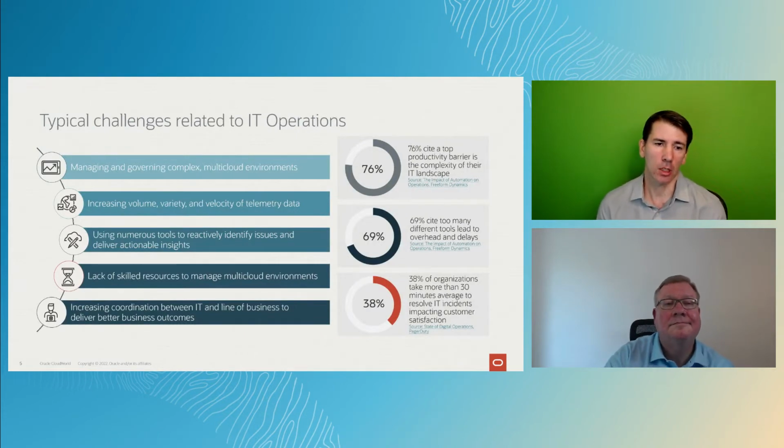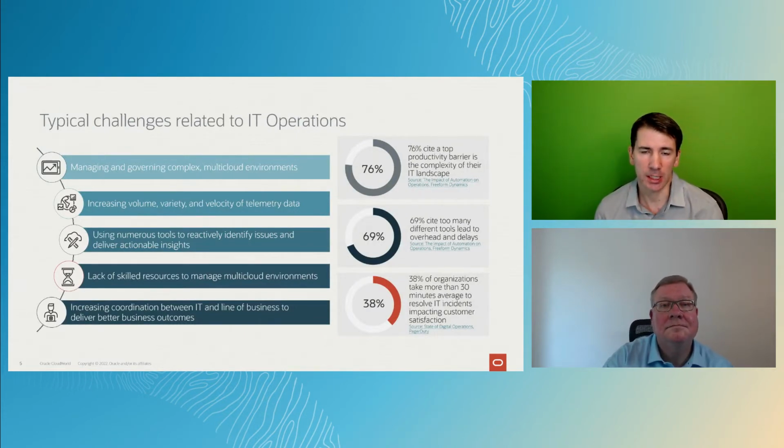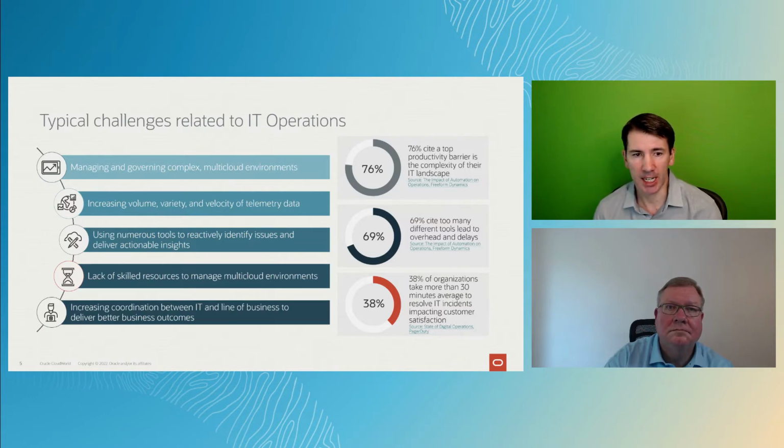So when we speak to our customers, what we see is that they have a common set of challenges. Within their IT environment, one of the top challenges is that customers are managing and governing a lot of complexity. More so than ever, they have data located in different environments. They have multi-cloud environments, and managing all the transactions. A customer may have a business process that may go through an on-premise database, integrate with a SaaS application, and then go through a cloud environment. So that's a lot of complexity. Identifying where problems occur can be challenging.